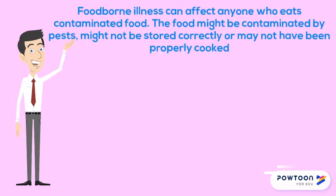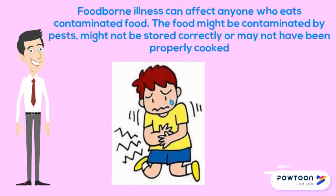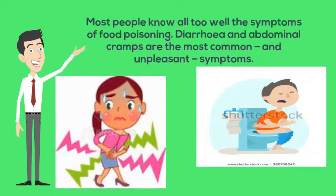Foodborne illnesses. Foodborne illness can affect anyone who eats contaminated food. The food might be contaminated by pests, might not be stored correctly, or may not have been prepared correctly. The resulting disease is variously referred to as food poisoning, foodborne disease, or foodborne infection.